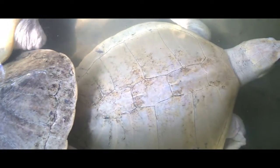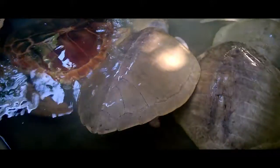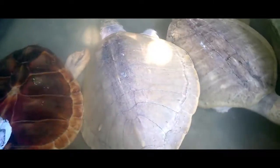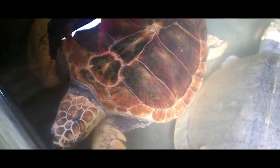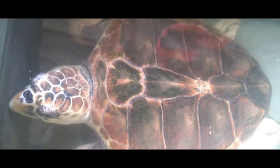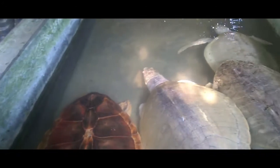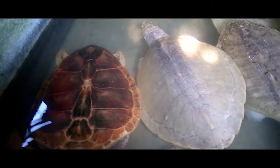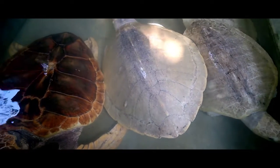This turtle is injured. Before leaving to the sea, the fishing net cut their arm and leg. That one has no arm, no leg. Oh. The problem was being caught in the fish net. The fishermen, look, fishermen bring this turtle. This one will stay here forever until die. This is a very old one. Maybe 13, 14, 15 years old. Yeah. Very old one.